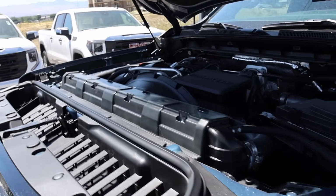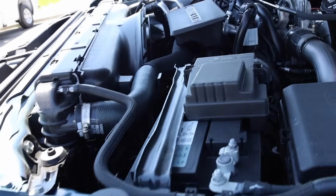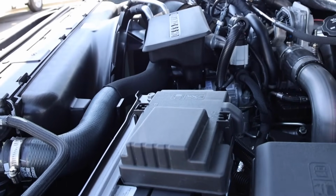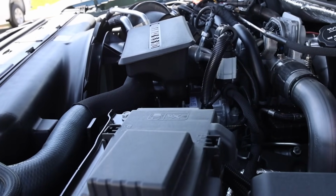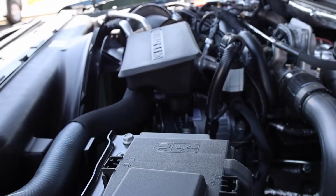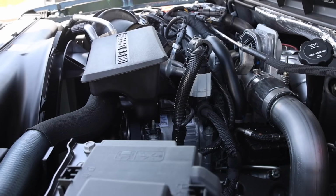As we know, the Ford guys are proud of their Power Stroke, especially the high output. But make no mistake about it, this Duramax puts down the power strong. 12-inch ring gear out back on the 3500s. This truck has 470 horsepower and 975 pound-feet of torque.